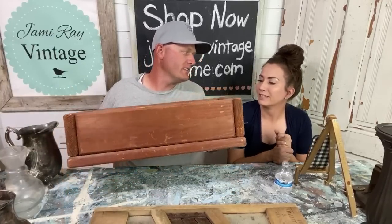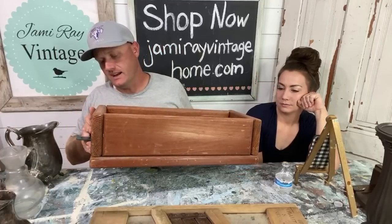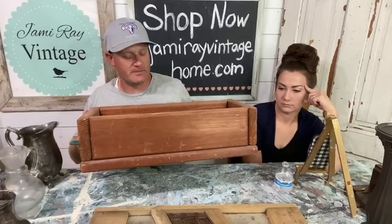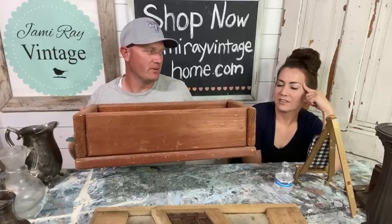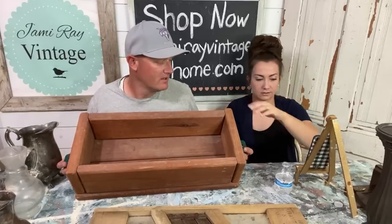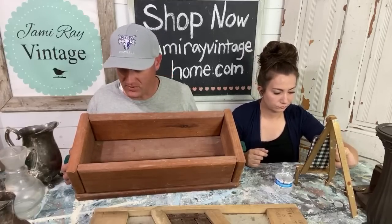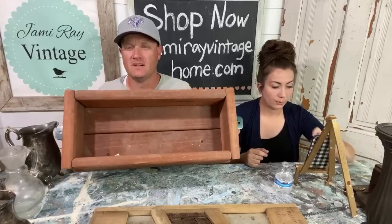So I don't know what that is. It looks like it probably went on a cart or something with wheels. Oh, but I thought maybe it was from a kid's playhouse. Oh, maybe, yeah. We could paint it tonight, because it's got that red stained cedar that they like to make those playhouses out of. That's what I saw. We got a lot of stuff to paint.